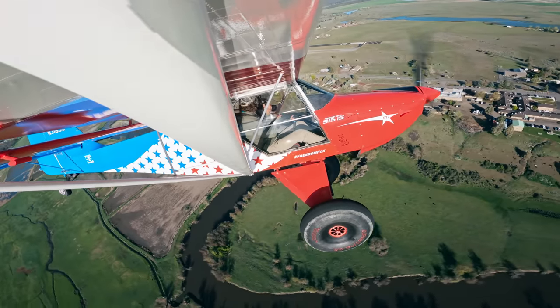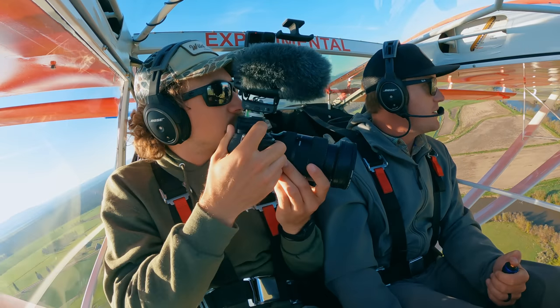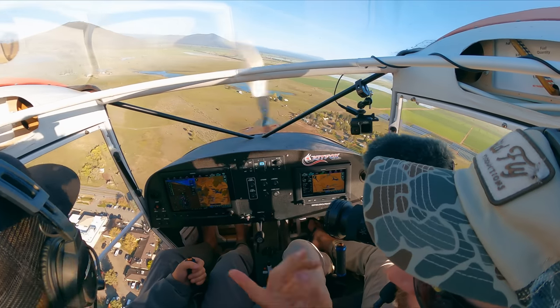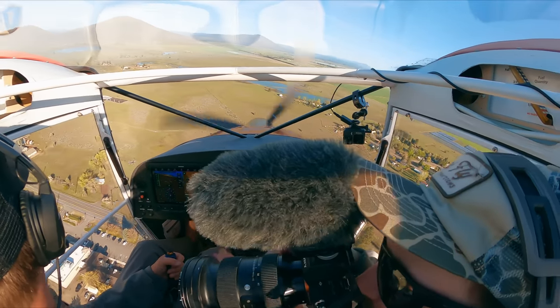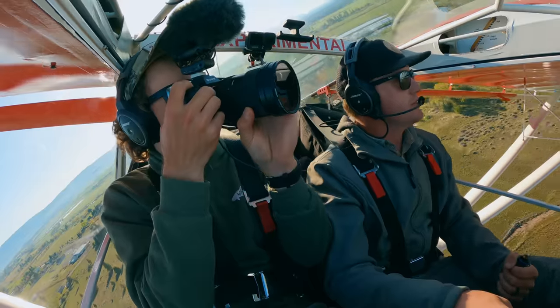Fall River, Kifox 8 Juliet, Juliet on a left base for final 2-0, full stop. Sure, you don't want to land at that helipad right there? Go for it. I'm going to do something that's going to make you uncomfortable, but I got to lose altitude.